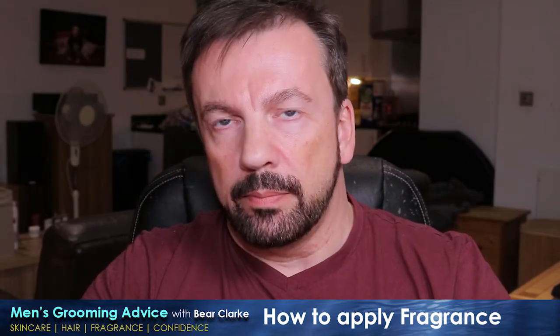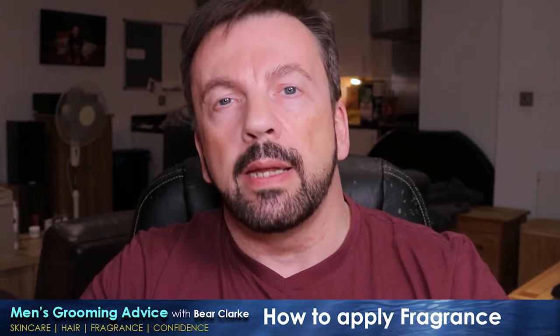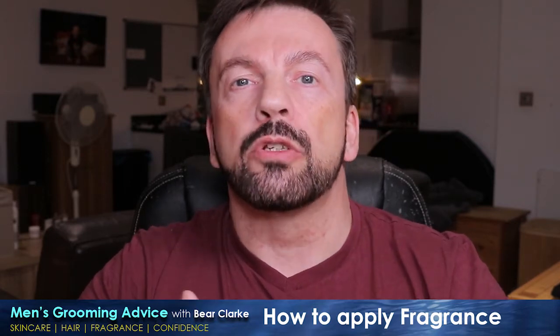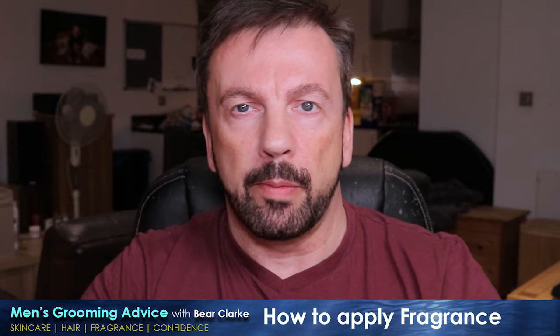Applying to the skin. Now you should apply your fragrance to clean, dry skin. There is some truth in the fact that a fragrance will last slightly longer if it's sprayed onto moisturised skin, but to be honest guys, the difference is so minuscule, it's really not worth getting hung up about it.